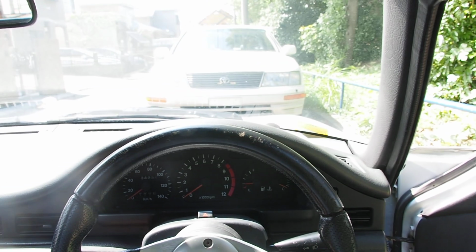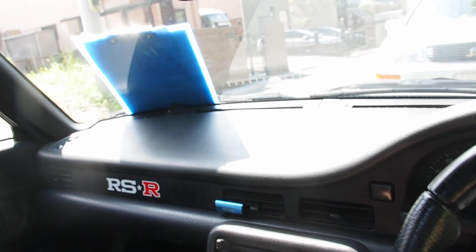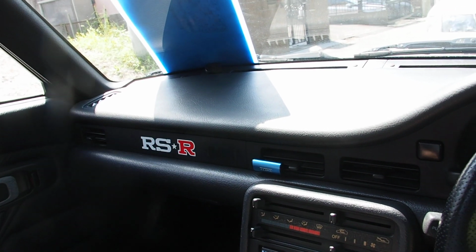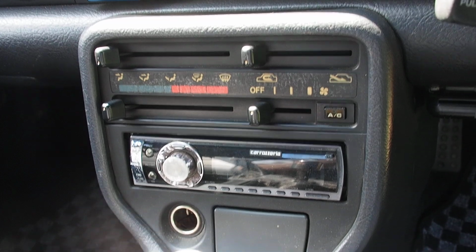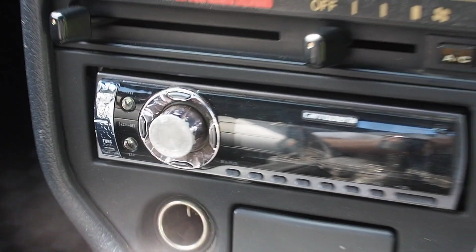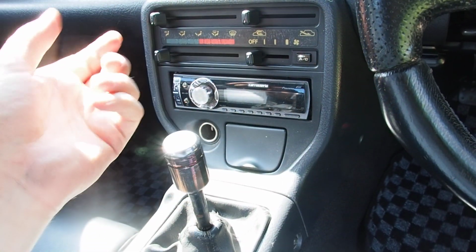So Momo steering wheel, quite small, looks like 30 centimeters. There's a little bit of damage here. RSR might be the suspension that's on it. I don't know. Sometimes people put stickers on, like this guy with his monster stickers. AC does work, so that's good. There's a little bit of damage here to the CD player, aftermarket CD player. Doesn't smell bad inside, like mold or cigarettes, so that's good.